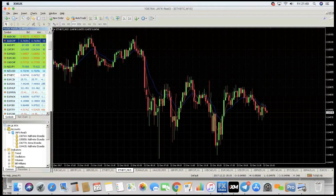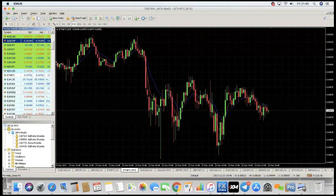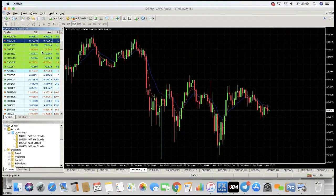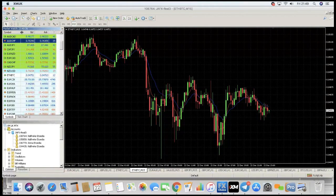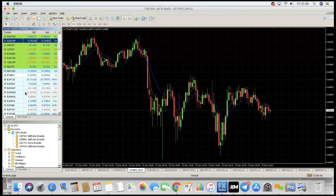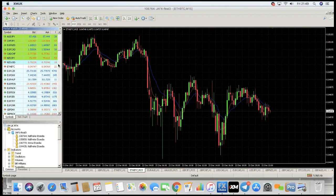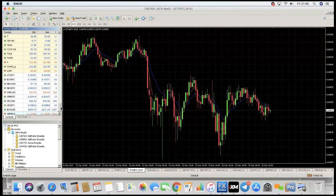Okay, so this is your spread. This is what your spread looks like for these currencies. Ethereum right now is 22, 21, 17. It's still good enough compared to, where is it now?